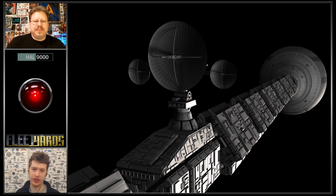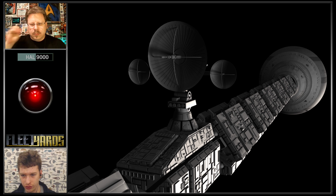Well, if you go to the next picture, we have a better view of it. Oh, perfect. Yep, definitely a different sort of room. I do like that design of the deflector, sensor, communications dish, having the 3. I think that's a really nice design, actually.